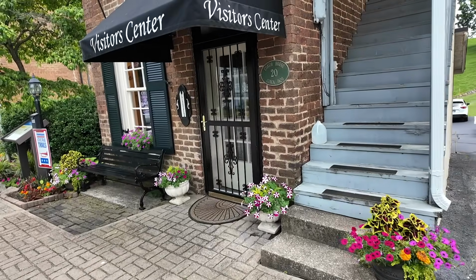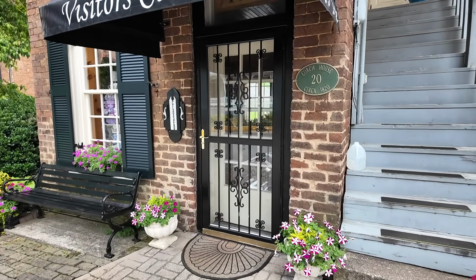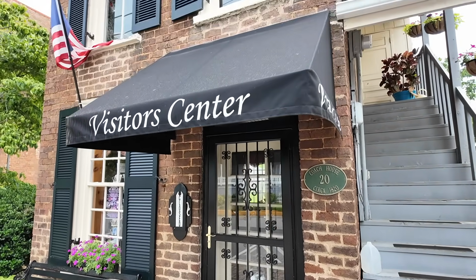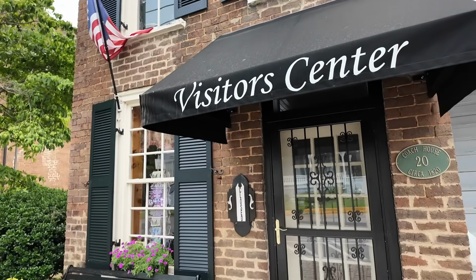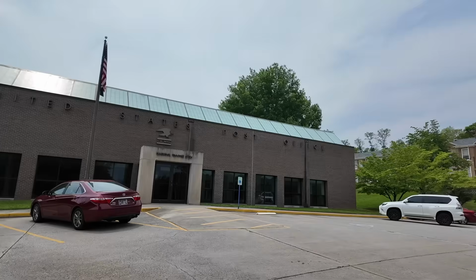It says that this was Coach House circa 1820. Another historical marker right there. And I think they just closed up. Yeah, I just missed it. Whoops. All right, check it out.